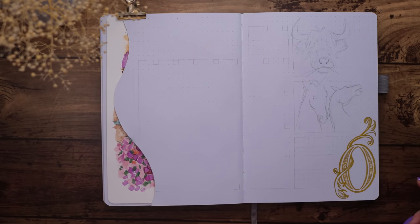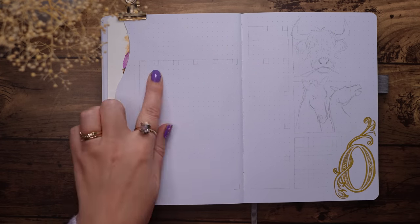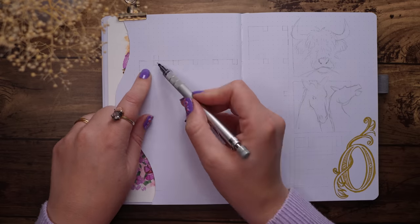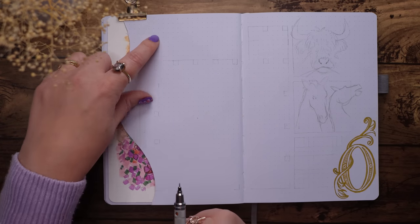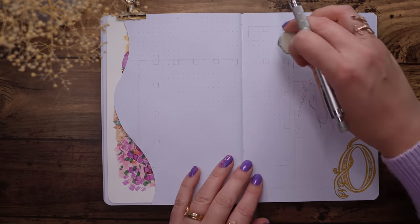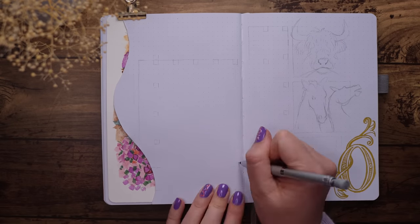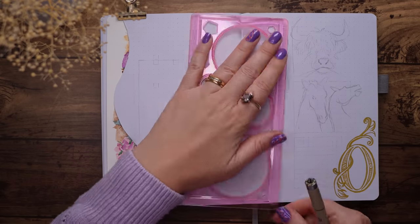And now moving on to my calendar spread. I did notice that once I cut the wave down on the right-hand side, when you flip over, it does eat into the calendar. So I had to shift the whole calendar up a little bit and alter my plan. But that was okay. It worked out all right in the end.